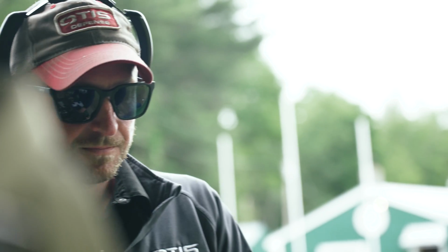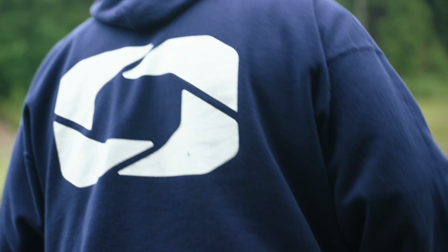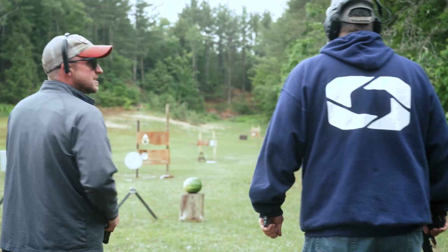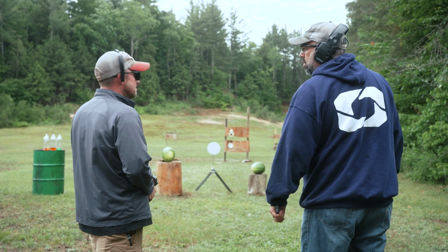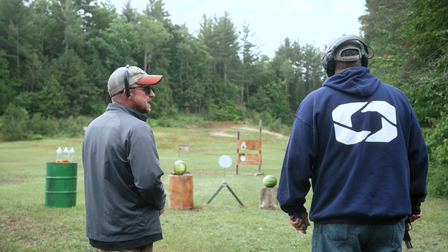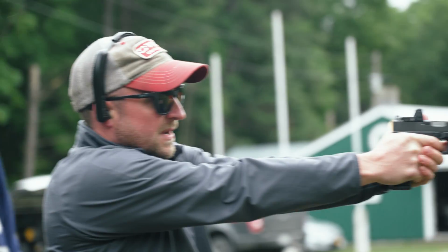I'll shoot this 1911 again, so we're gonna shoot the melons. If you want to shoot the one on the right, I'll shoot the one on the left. All right, well, you gotta give me the smaller one. And we'll just see if there's a difference. I'm not sure what to expect shooting a watermelon, I have never shot a watermelon, but I think your exit wound is going to be substantially larger. We'll shoot one shot each, and then we'll go take a look.